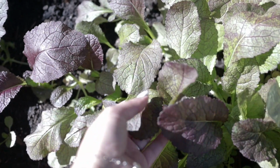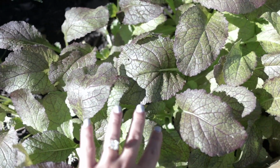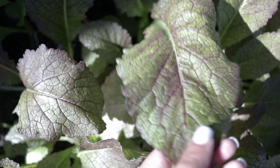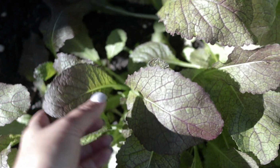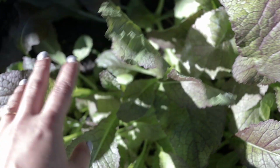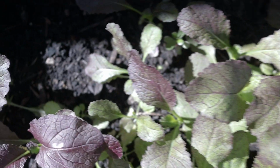These have somewhat of a mild spicy flavor, but the longer you let them grow, the more bitter and spicy they become. So you can see leaves this size are definitely going to be much more spicy than something much smaller. I actually prefer them a little more tangy, so I let them grow a little longer, but Alan doesn't quite like it, so for those I harvest smaller. But we are already getting a good harvest from these.